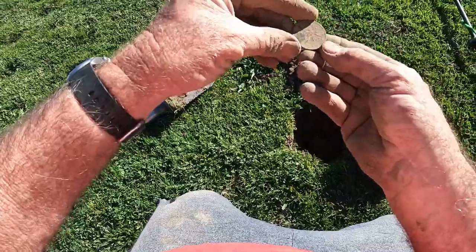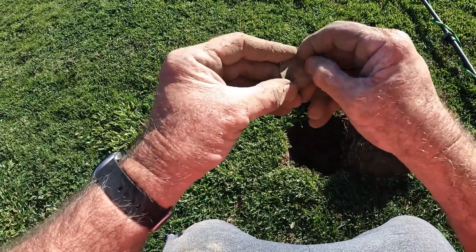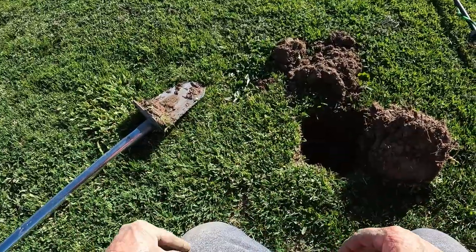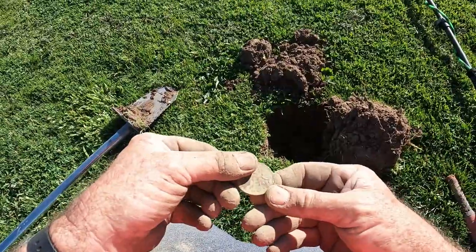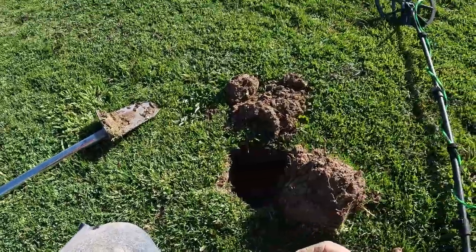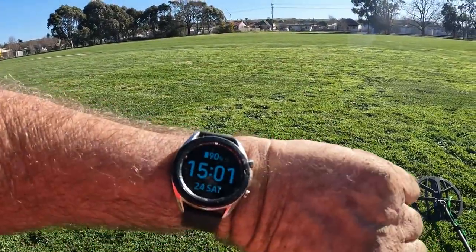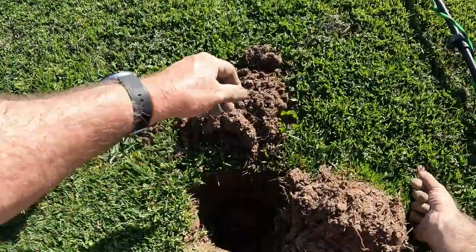1950. Or 61. 51 rue penny. You ripper. There's the cricket pitch just there. So I'm making my way back to the car because, yeah, 3 o'clock. So by the time I make it back to the car, it'll be time to go home.